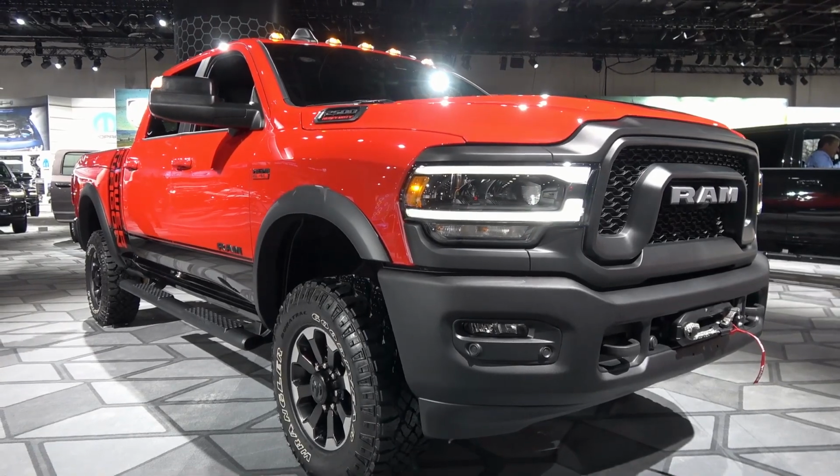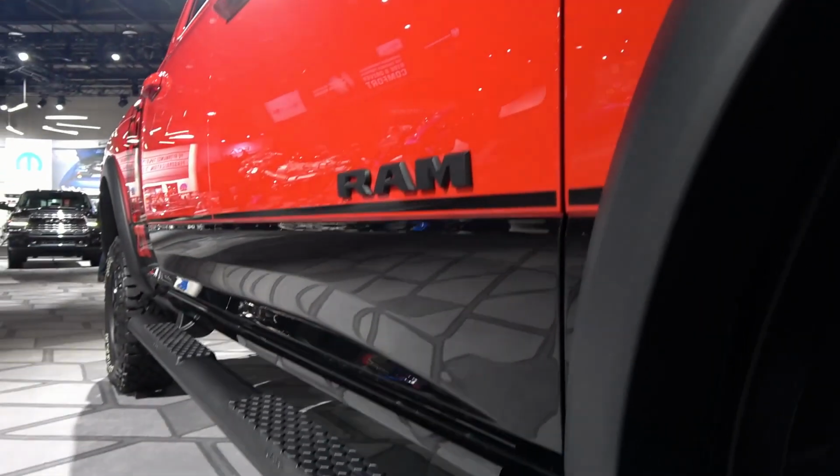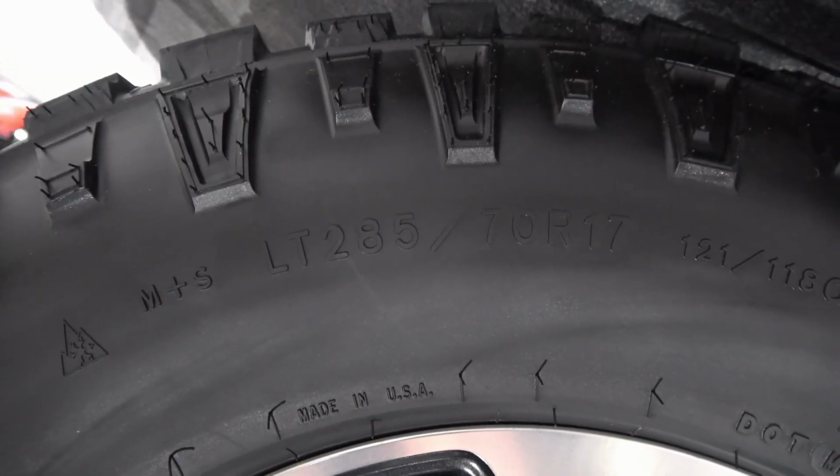Also new on the 2019 Power Wagon is a 360 degree camera with a forward facing off-road view that will assist you in placing your 33 inch tire on even the biggest rocks.